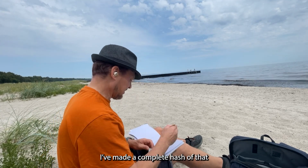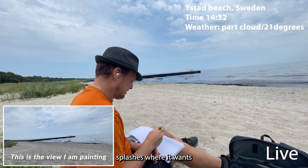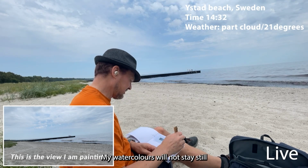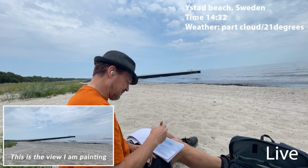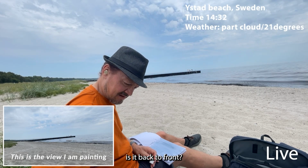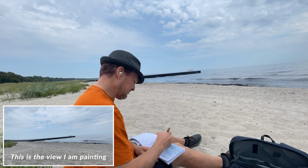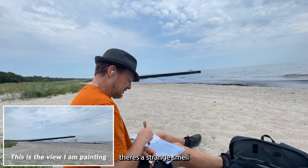I made a complete hash of that. Splashes anywhere it wants. This is a lovely peaceful spot. My watercolours will not stay still. It's not that dark at all. It's not midnight. You can see the jetty there. Back to front. I can't see. It's too dark. Strange smell.